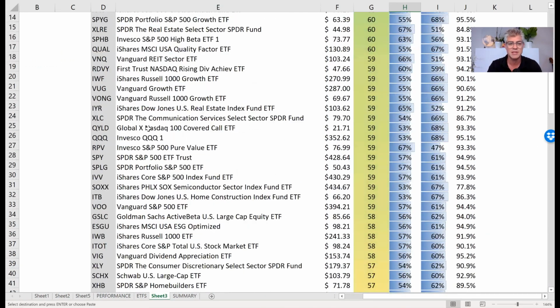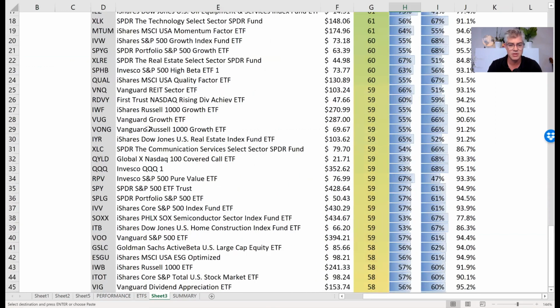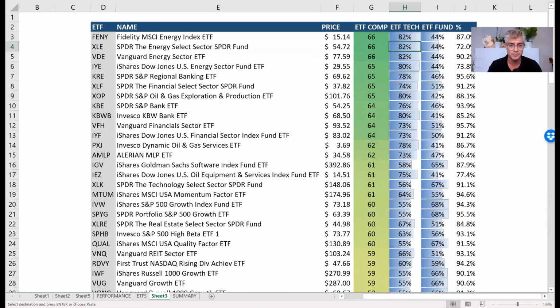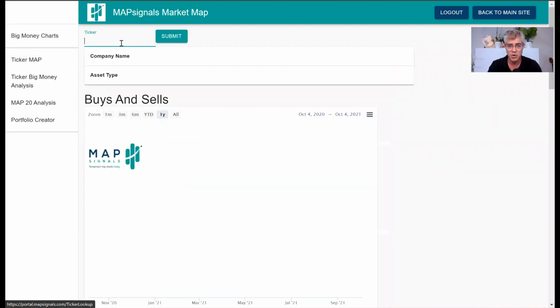So this is the rest of the list here, and we're just going to go over them one by one. So let's get to our stocks, our ETFs rather, and go back over here in the portal. We're going to type them in one by one. So our very first one is KRE.